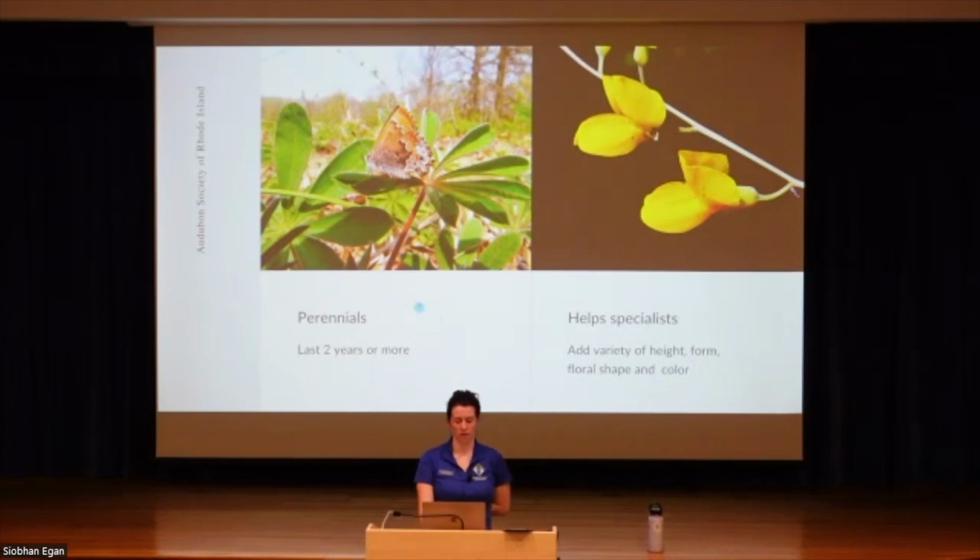That plant is a sundial lupine. That's not a baptisia leaf, but baptisia are really pretty. I think they can be used in floral bouquets as an alternative to eucalyptus. They have that same kind of glaucous bluish tint to them. I think they're very pretty. So perennials are great because they add a variety of height and form and floral shapes, and you have a variety of colors to choose from.